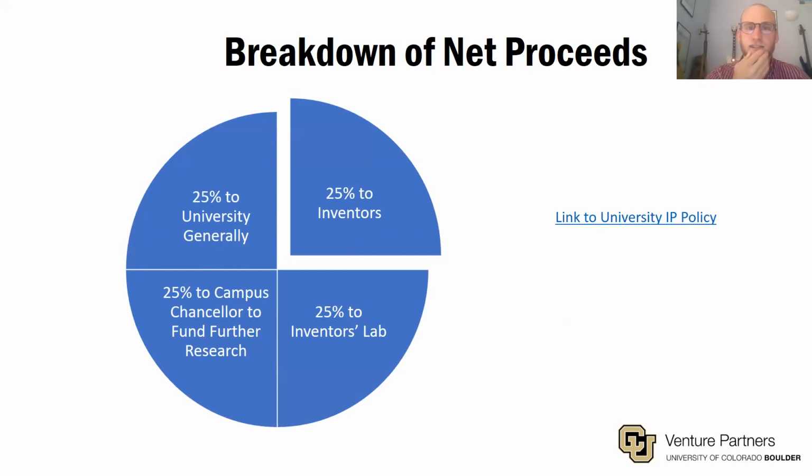And then, yeah, there you go. There's a breakdown of net proceeds. So what's in it for you is, it kind of sucks that the university owns your brain, especially since you work years and years, a lot of times on the same project. However, if we do find a licensee and we receive proceeds from it, a quarter of it goes directly back to you. So that's nice.